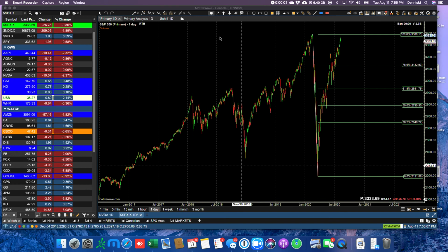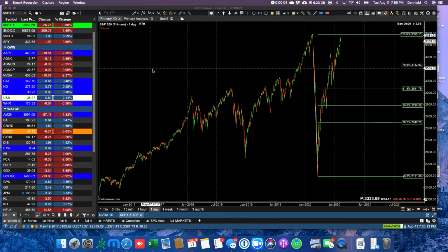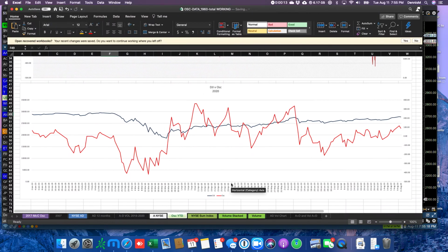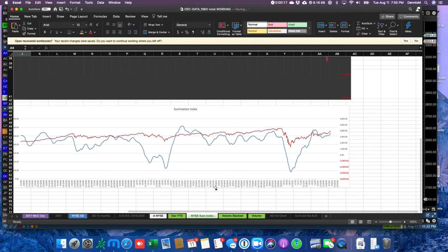Today is Tuesday, August the 11th, and today is the beginning of what we've been talking about for several weeks now. So let's take a look first at the underlying stuff in the market, and the McClellan oscillator dropped a little bit. The summation index continued to tick higher, which is your forward 3 to 6 month indicator.